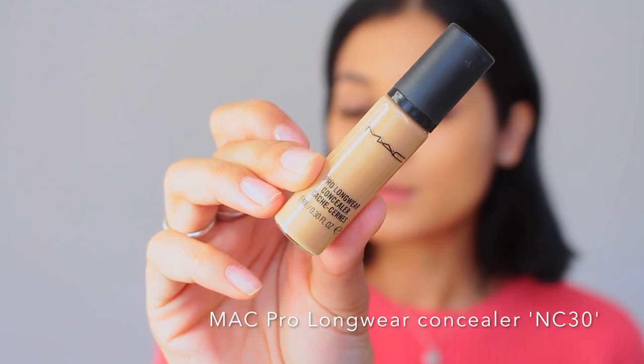Okay, for concealer, I'm going to use the MAC Pro Longwear Concealer. This is in the color NC30. I'm going to use that to conceal and then also to highlight the center of my face.